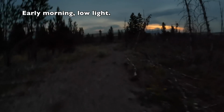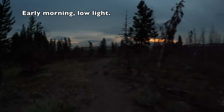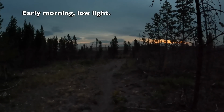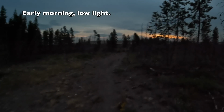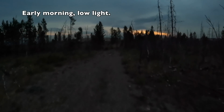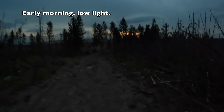I don't know if you can see that, it's still kind of dark, but oh, there's a little grouse right there in front of me. I'll keep my GoPro on. I don't know if you can see him, but it's too dark for my other camera. He's about 30 feet in front of me. See him moving back and forth there. He's just staying right ahead of me. There he goes, off into the grass.